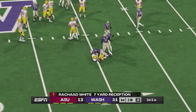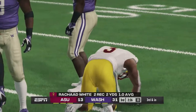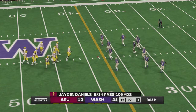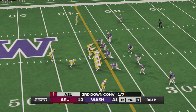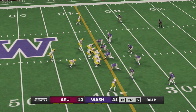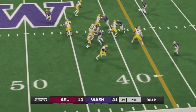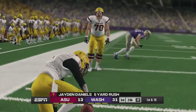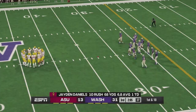He's tackled around the 38-yard line. White gained 7 yards with a catch there. That'll bring up third down, and they're about the length of the football away from the first down marker. Set, alert. Motion back. Play action. He's tackled in the open field. Gain of 5 yards. First down.